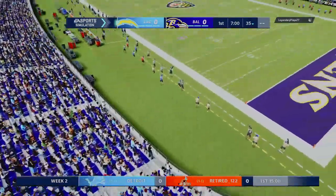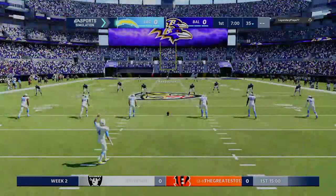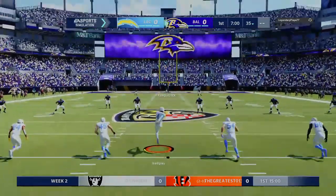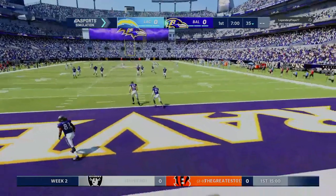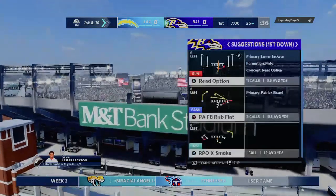This crowd is ready as their guys get set to match up between the Los Angeles Chargers and the Baltimore Ravens. To kick off for the Chargers. Two teams here fresh off Week 1 victories. Who can keep it going as we're underway on EA Sports? And that one will bounce out of the back of the end zone, so we will start here at the 25.